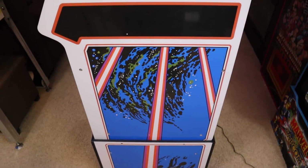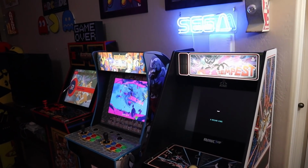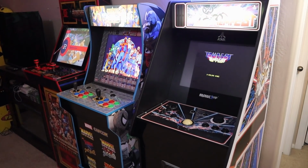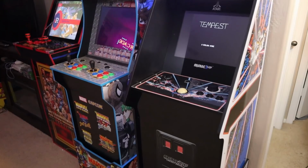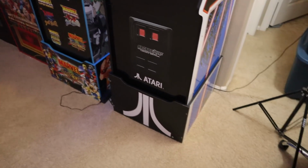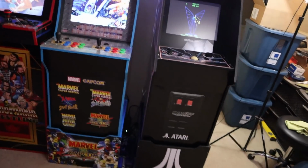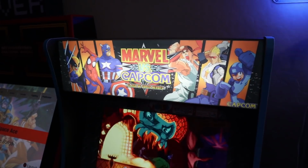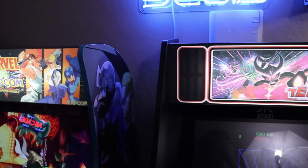all the goodies. I'm 5'11", and when it comes to line of sight, no issues. The screen is slanted further back than what we normally see on Arcade1Up cabinets. The slant is perfect, and the height of the cabinet is just as tall, if not about a half-inch taller than some of the normal Arcade1Ups like the Marvel vs. Capcom cabinet. So I'm happy to report there are no viewing angle concerns with this cabinet.